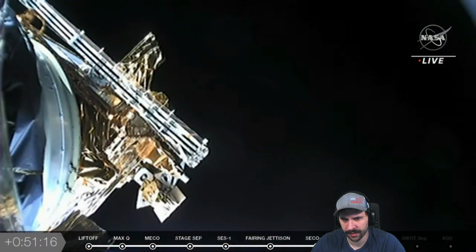We are nearing spacecraft separation. Let's go back to our commentators, Megan and Denton. Yeah, we're about 51 minutes after launch, and now we are awaiting spacecraft separation. So SWOT, the spacecraft separating from Falcon 9's second stage. Yes, and that'll occur as we get closer to the ground station.